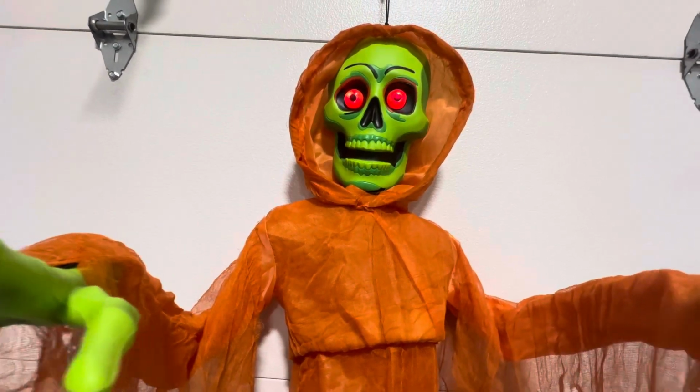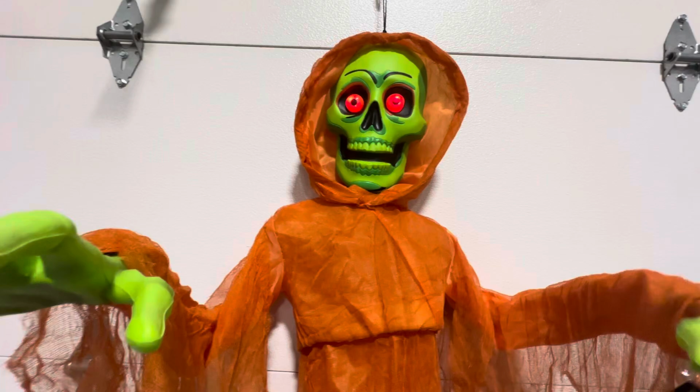And by the way, just for the disclaimer, I didn't get this in stores. I ordered them online. But they do all come with their tags and stuff. So this is his. You can see Throwback Ghoul, $30.